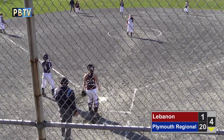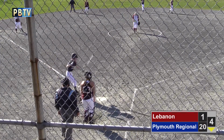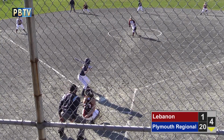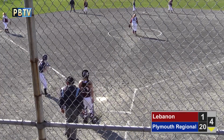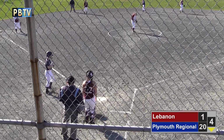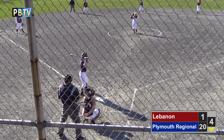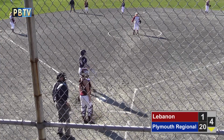So pitch is high for ball number 1. That's ball number 2. Right into the dirt there. You got to pull that together. I'm wondering, I saw a Lebanon girl on crutches. Maybe that was their starting pitcher.